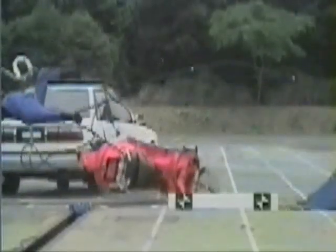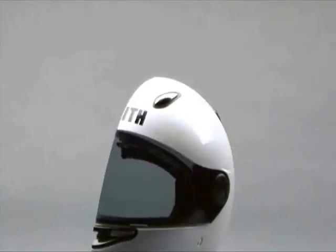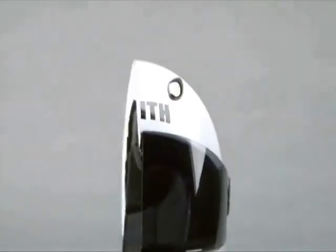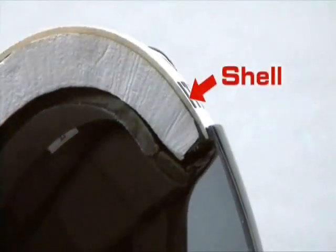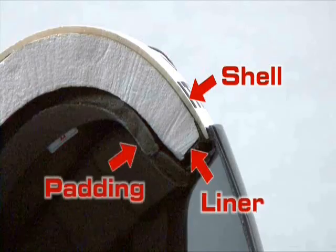How does a helmet protect a rider from serious injury in an accident? Let's take a look at the construction of a helmet. The hard outer cover is called the shell. The inside is comprised of an impact-absorbing styrofoam liner and interior padding. The shell has the important job of protecting the rider's skull and scalp from injury.